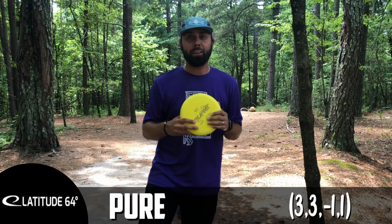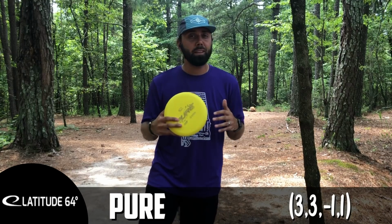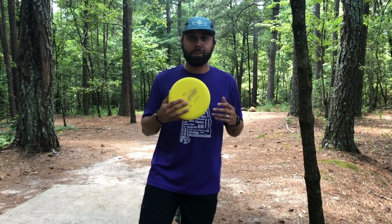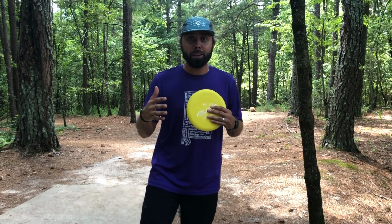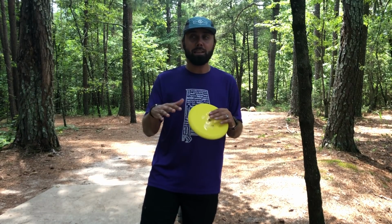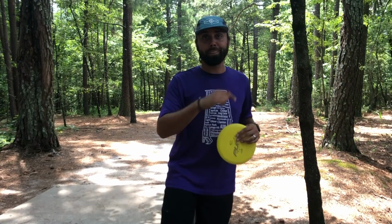I don't feel like I have to give this a full rip, and if I did feel like I have to give it a full rip, I'd rather step up to the Bounty so that I can throw it at 80% with more accuracy. I think this is gonna be the right disc to get me where I wanna go while also landing softly enough that I'll still have a look for birdie if, I don't know, it doesn't happen to fall in the basket. Let's see how it goes.